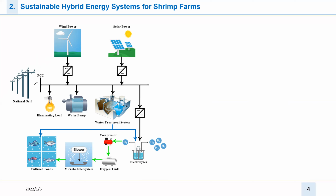Moreover, the byproduct hydrogen from water electrolysis is utilized for various applications, such as selling to fertilizer factories or storing in a tank for generating backup power. The pure oxygen from the electrolyzer is compressed via a short-term oxygen tank to the micropump system at the bottom of ponds, which generates oxygen micro-bubbles for shrimps.